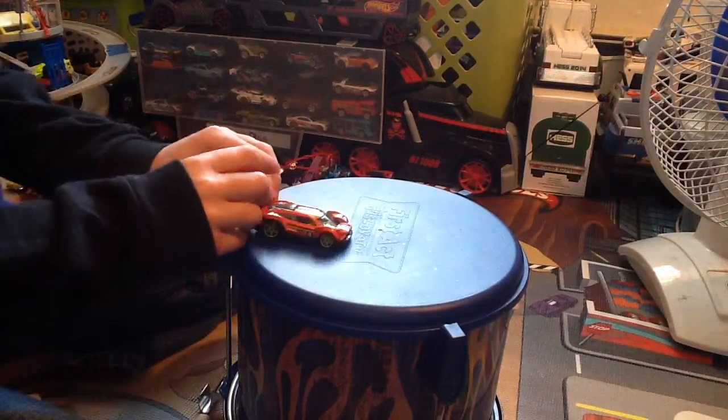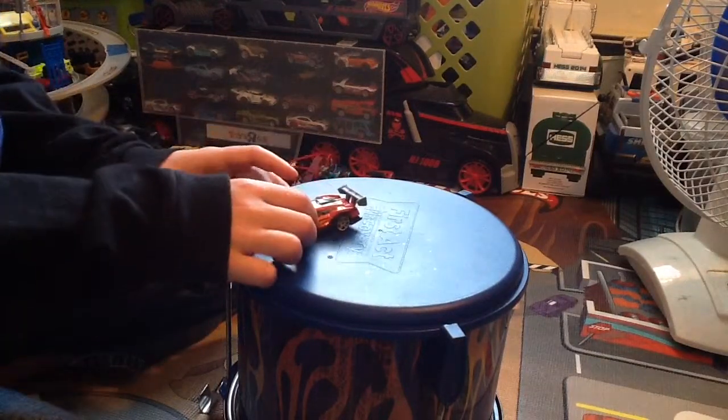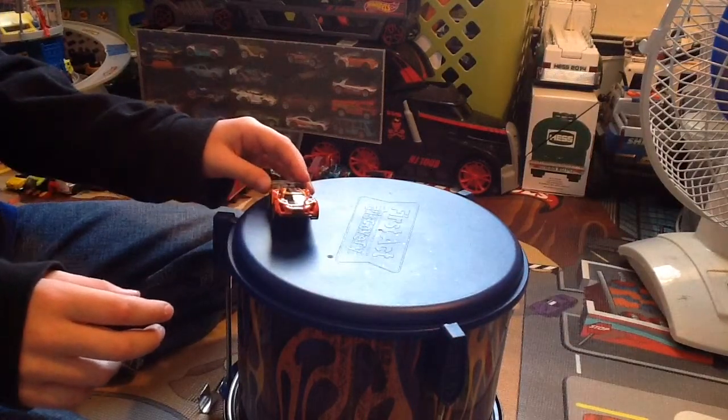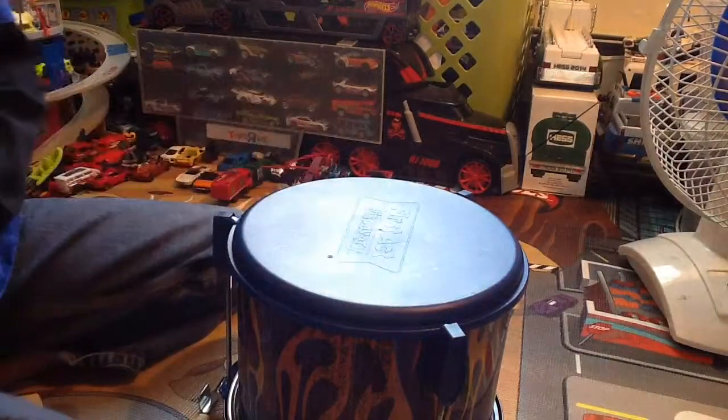This is my orange race car, big wings, and it has little wheels in the front, big wheels in the back. It is really nice, and it rolls very well.